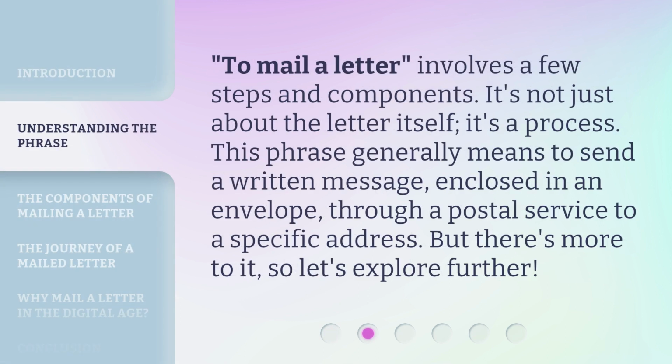To mail a letter involves a few steps and components. It's not just about the letter itself. It's a process. This phrase generally means to send a written message, enclosed in an envelope, through a postal service to a specific address. But there's more to it, so let's explore further.